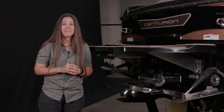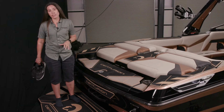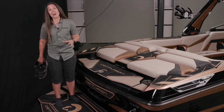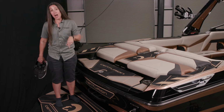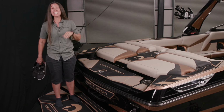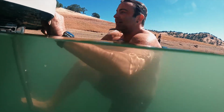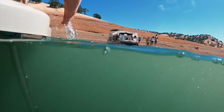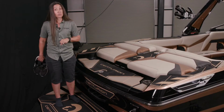So when you step up onto the swim step of the Ri265, you realize you're way up here. Even on the water, this boat is tall. It's extremely deep. And one of the great options for this particular swim step is a ladder. And it stows away underneath the swim step. It doesn't interfere when you're underway, even surfing or wakeboarding with the wake or wave, but it also acts as a great vessel to get up on this swim step.